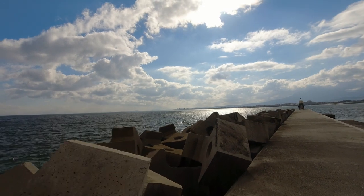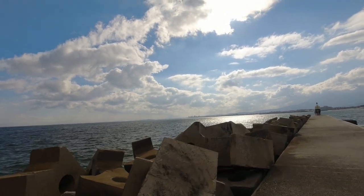See some buildings on that side. That is called Strand.